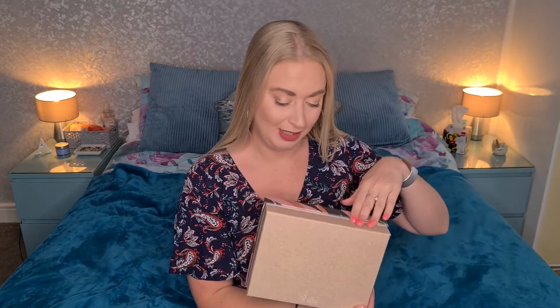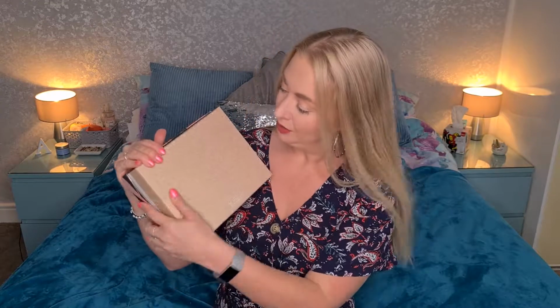Okay, so here is the box. It feels like it's a very kind of eco style box. It's kind of got that whole cardboard look about it and feel. Although this looks like cardboard, it's actually print. It's a little bit crazy. So yeah, the box is pretty. So that's this month's box.